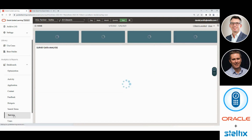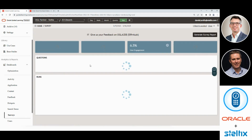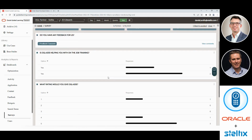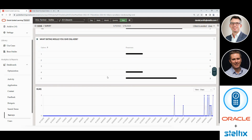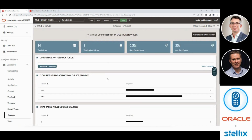So the surveys feature we spoke about. This is the ability to assess and understand the specific surveys that we have put out there. I can click into that. We can look at the feedback, what people are responding with, what the rate is, etc., and when they are submitting the surveys. So the ability to survey users and have that feedback is, again, a new capability.